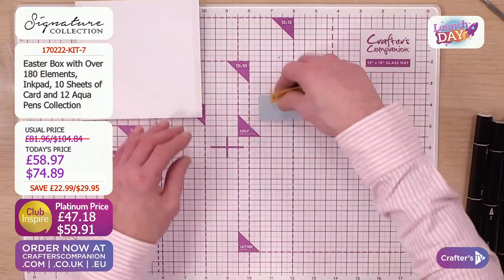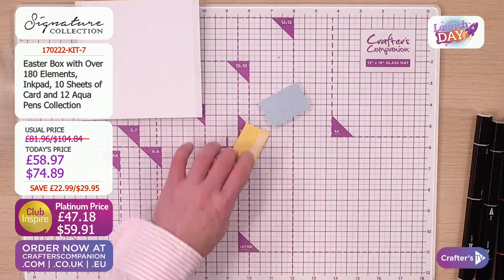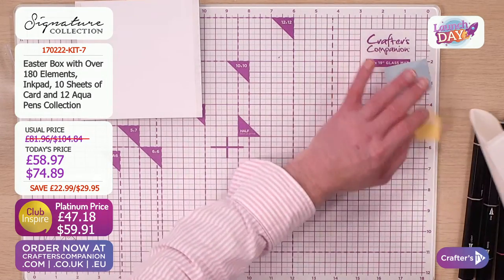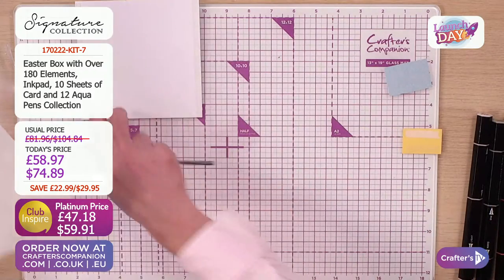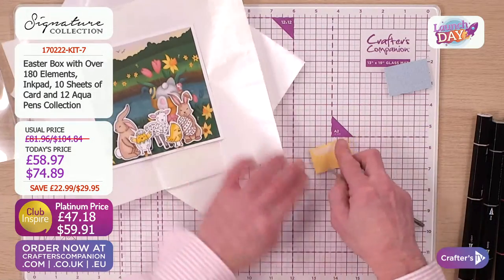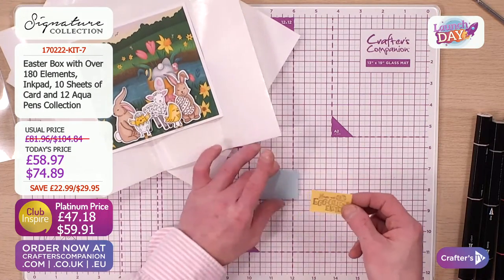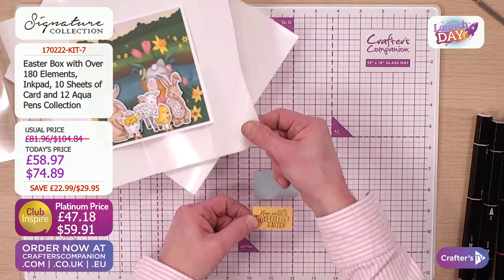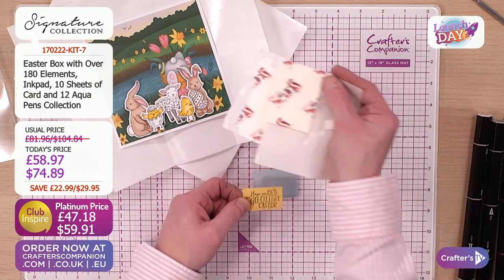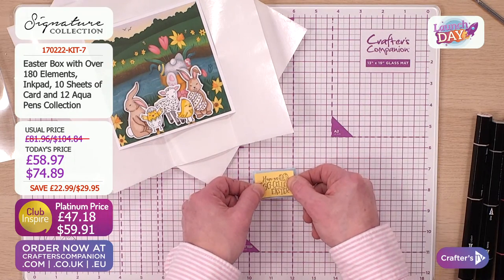So I should have popped my sentiment on first. So let's pop it on first of all, and I can use my adhesive back sheets from when I did the decoupage craft chat and create the other day. I can put that straight onto there and it's not going to stick, so I can finish this off. For anyone that ever misses the shows when I talk about them, these sheets are the backings off of your foam pads, either your A4 foam pad or your double-sided adhesive sheets.